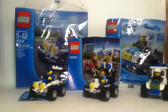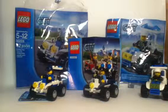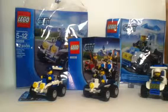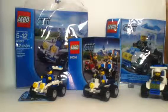The last one we have down the line is set number 30013, the Police Buggy, specifically called Buggy, not ATV. This is a 2010 polybag release. This is ages 5 to 12, 34 pieces, and was released for about $4. I've seen this in Target. Not too many stores have them, especially not nowadays.